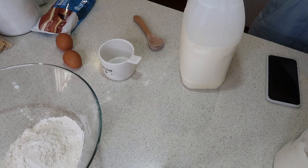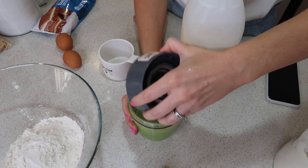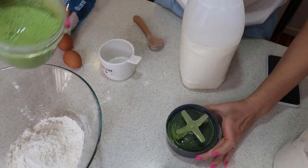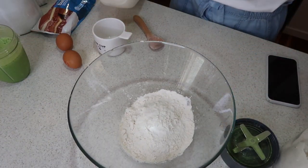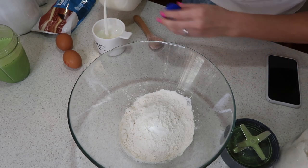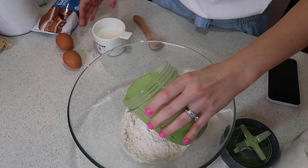Now with these ones here, I did add a little bit of sugar just to give it a little bit more sweetness, because I could sort of taste the earthiness of the spinach, and my kids just will not eat it if that doesn't taste yummy to them. So with this recipe here, I did add a little bit of white sugar just to bring out the sweetness, and my kids devour these pancakes.